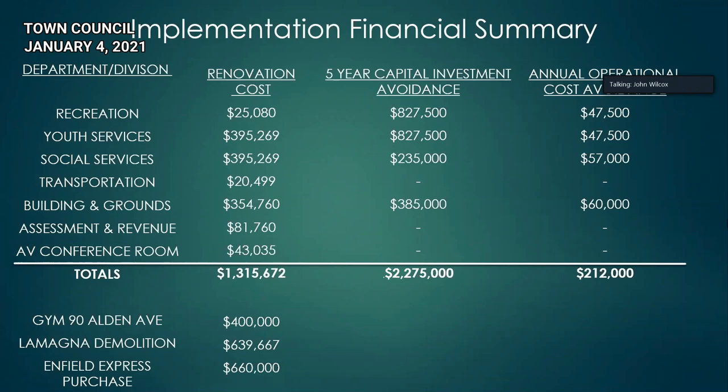The five-year capital investment avoidances: the three properties that we're talking about have been in town for a while. They have several projects that are going to be expensive coming up in the near future, such as HVAC upgrades, electrical upgrades, flooring, roof replacement for 52 Prospect Street, and roof repairs. Those estimated costs over the next 5 years are as shown on there, totaling about $2,275,000.